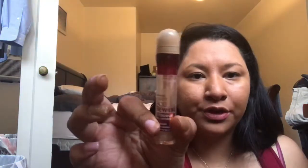Okay, so now I'm gonna put some concealer on, and I'm using the Maybelline Age Rewind eye treatment here, and I don't know what color this is. It says neutralizer, so yeah, you guys, this is what I used to conceal my under eyes. All right, you guys.